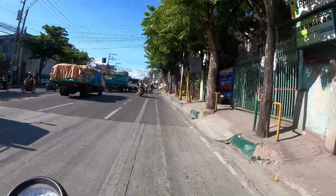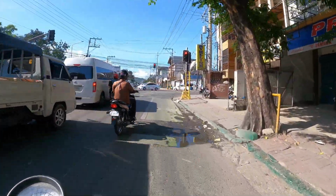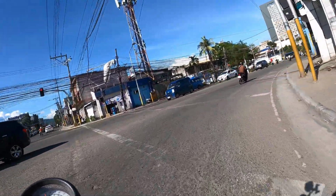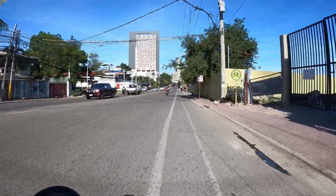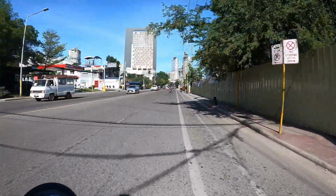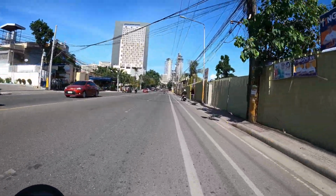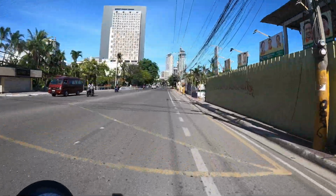And then we've got the outer loop that is actually coming along. Got a long ways to go, but it is coming along. And so if I would have gone straight, I would have gone up into Guadalupe. Tall building there is a SOHO, a small office type thing. You can live there, have your office there, whatever.